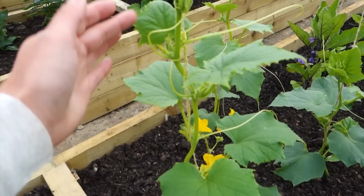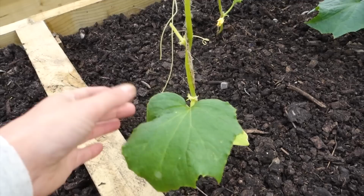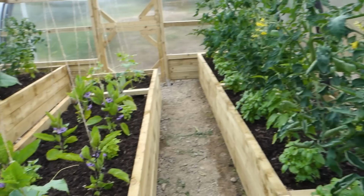Further on, down in the bed, I've got cucumbers growing up string here, and it's really easy to do this. You just dig the string into the soil or around the base of the plant, and then just wind the plant up as they grow. And you can do the same for lots of different types of plants, including the tomatoes that I grow as well, which we'll go and have a look at in a second.